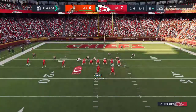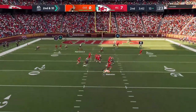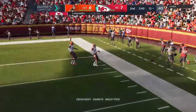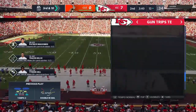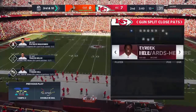Officially nothing on that last run. They'll try again, 2nd and 10. From the gun, it's Mahomes, escaping the pressure right. And that'll be incomplete. He was looking to hit his running back, Le'Veon Bell, that time. And it's 3rd down. And that throw behind his man, he missed him, incomplete.